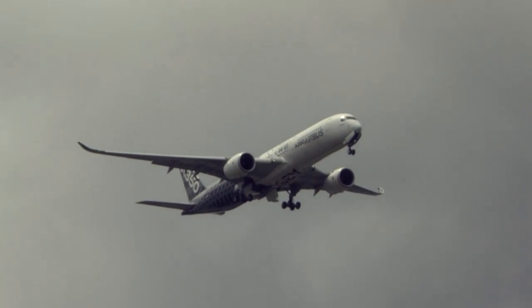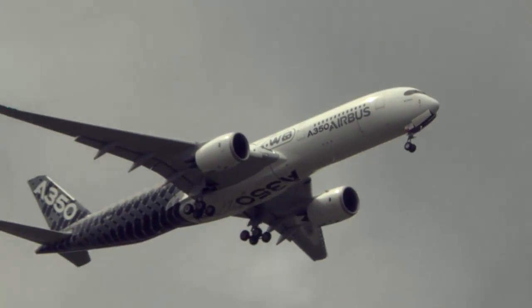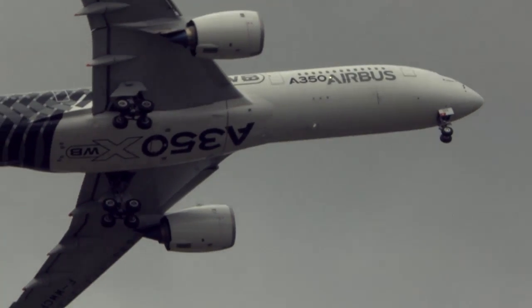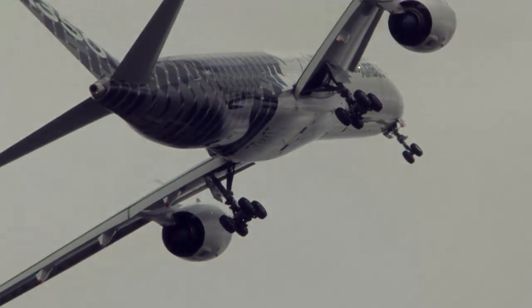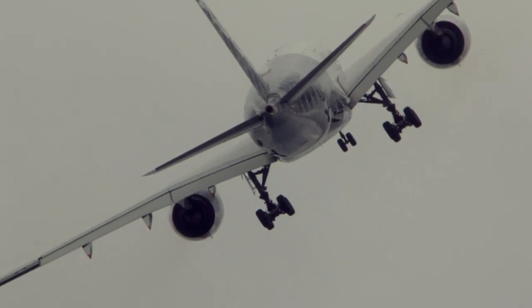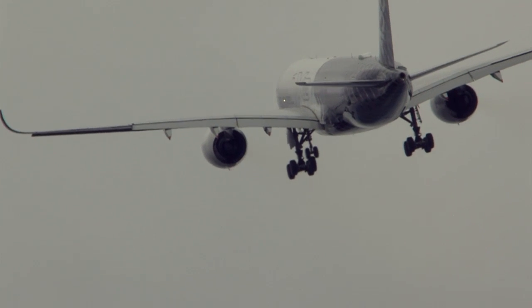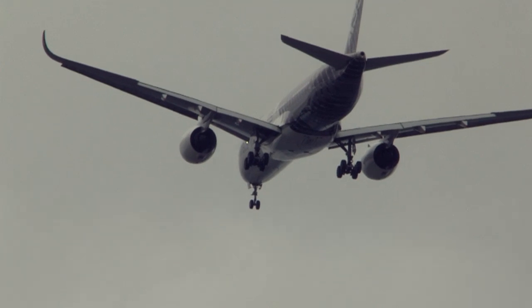Extending the gear in front of us. And he'll be turning on to final, and when he calls final, that will be the cue for the A400 to get airborne for an equally startling display. Airbus for many, many years have put on really terrific displays by these big commercial airliners.